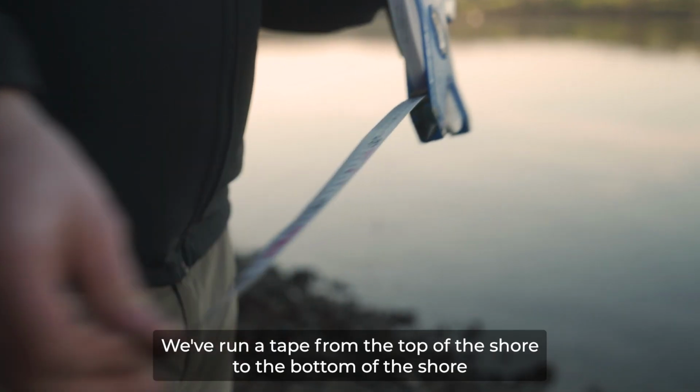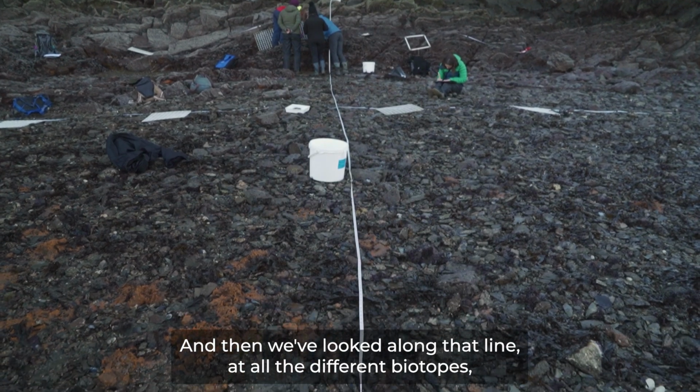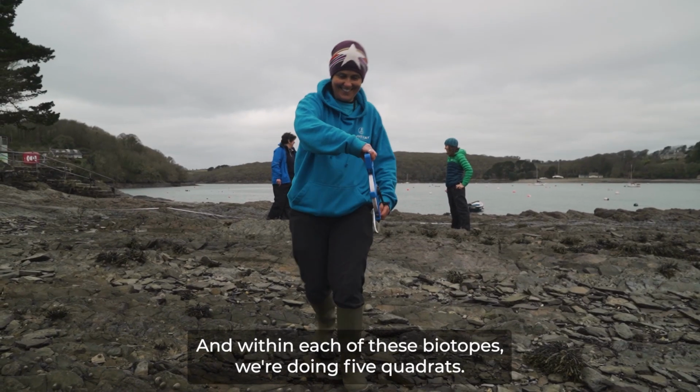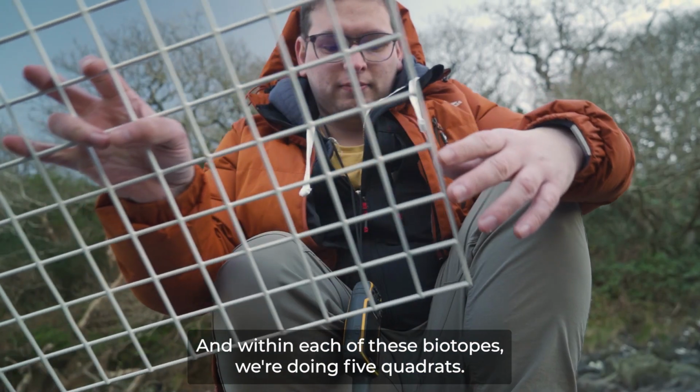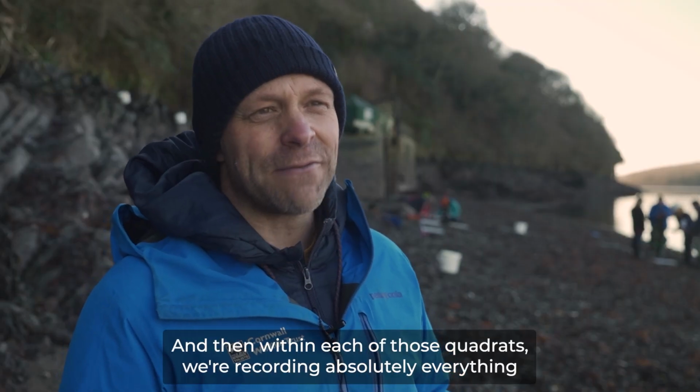We've run a tape from the top of the shore to the bottom of the shore, and then we've looked along that line at all the different biotopes, so the different biological zones as you go down. And within each of these biotopes, we're then doing 5 quadrats. And then with each of those quadrats, we're recording absolutely everything we find.